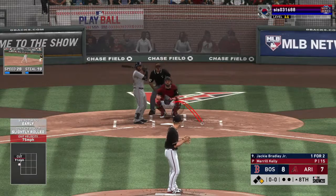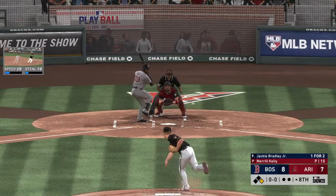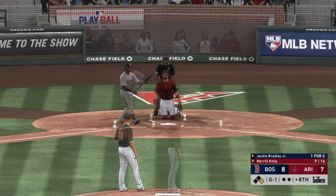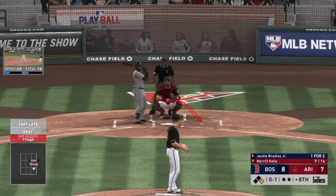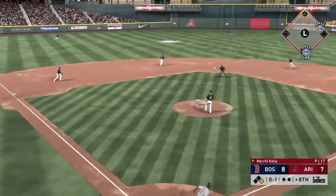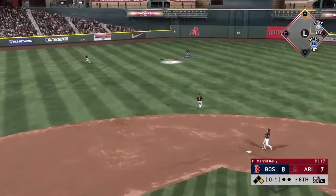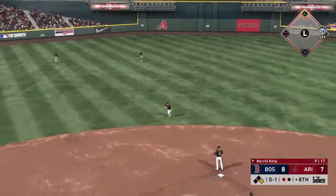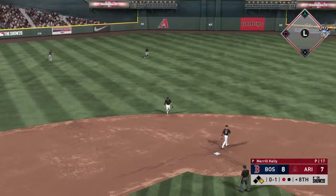The right fielder, number 19. At the plate, Jackie Bradley Jr. He'll swing and lift the ball foul off to the left and out of play. He's working on a 1-for-2 game so far. Lifted in the air to straightaway center. Marte is there, and he has it for the first out.